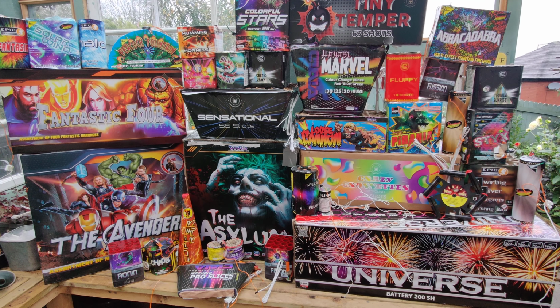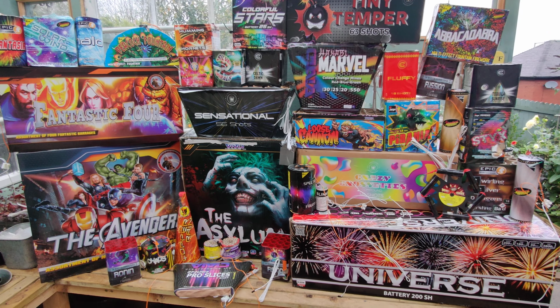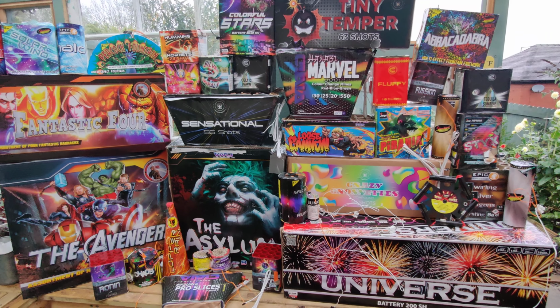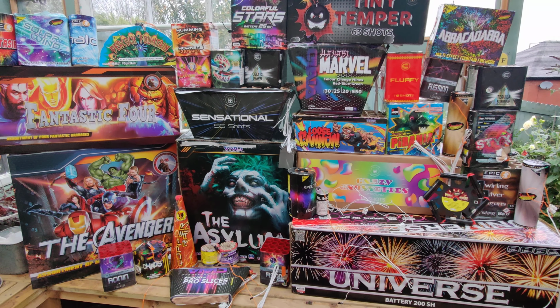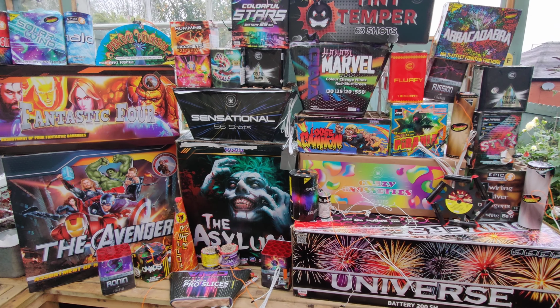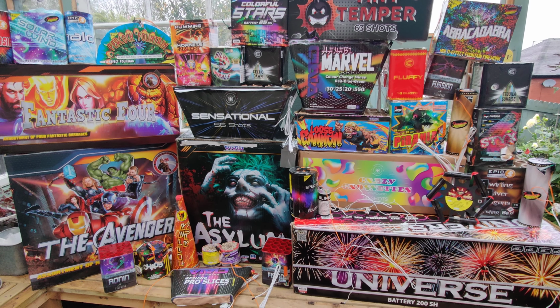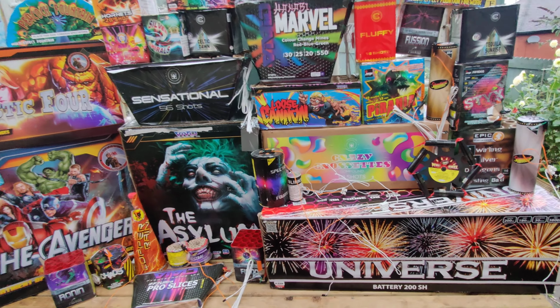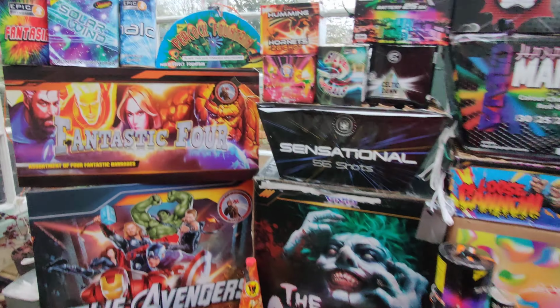There's a fantastic selection here, if I do say so myself. Really looking forward to firing it. It's a bit of everything. We've got some kids at the display, so it's a bit of a mix. There's lots of colour in here, and not too much loud stuff, although there is the odd one or two. So I'll show you round. I'll start at the top.